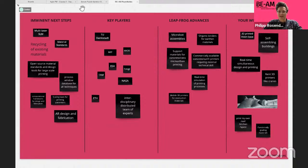Bigger advances that we expect are something like assemblies using microbots, maybe using support materials for concrete, cementing, or earth imprinting, or things like real-time simulations of the printing process while the process is actually going on. And then we also have, obviously, organic binders for earth materials, which manifests in a big advance, and commercially available concrete printers for sure too.